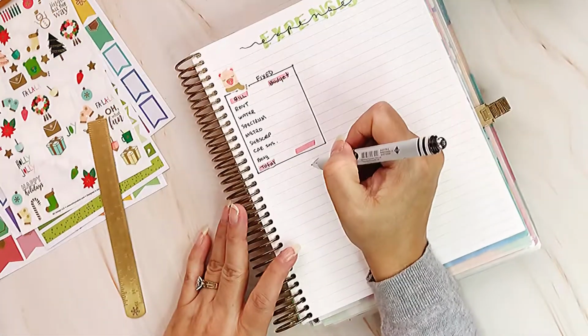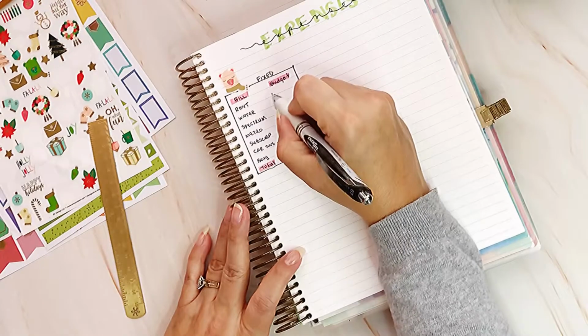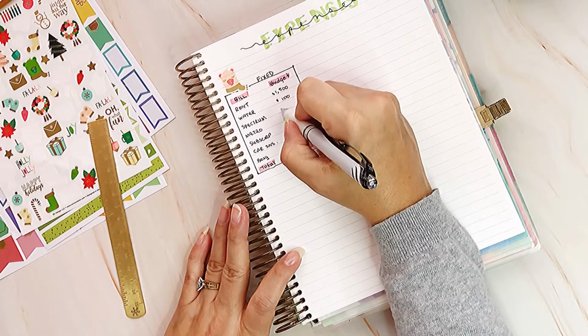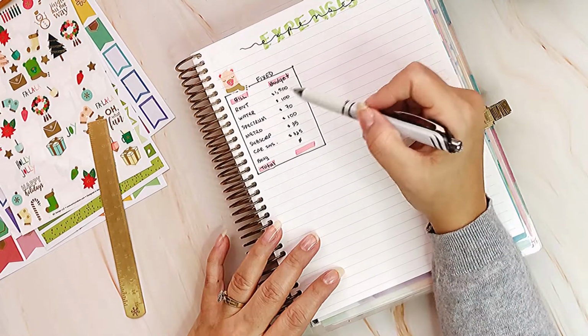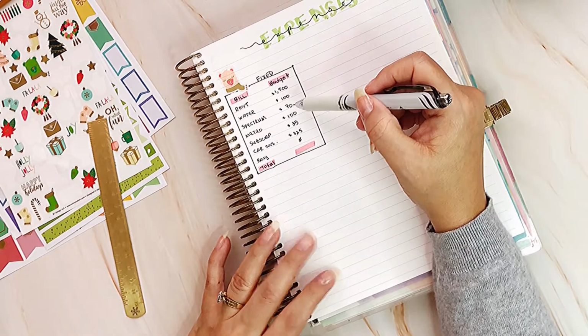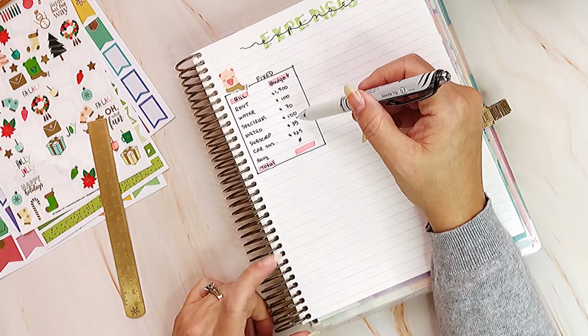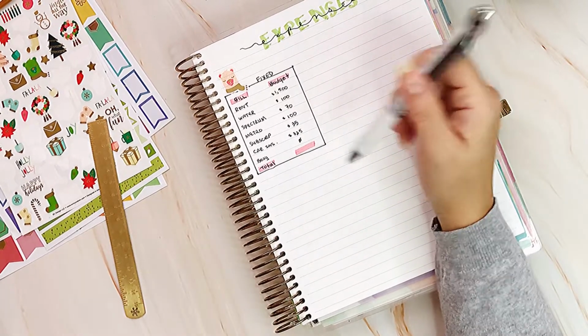So I wrote in my fixed bills. Now I'm just going to write how much each one is, and I know them from memory. So I put in my rent, the water, Spectrum, which is my internet, my cell phones with Metro, my subscriptions, which I just added all up, and my car insurance. Those things never change.